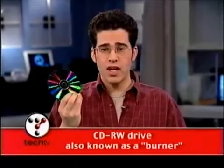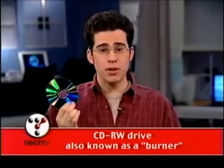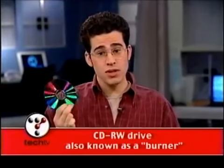And your information can also be stored on or come from CDs, which your computer reads in its CD-ROM drive. If your computer has a CD-RW drive, or what's also known as a burner, you can also copy information to the CD. Now let's not forget about the floppy disk. Floppy disks are another type of storage, but they're becoming a little outdated, and the disks aren't even floppy anymore. And they hold a relatively small amount of data, especially when compared to the CD.